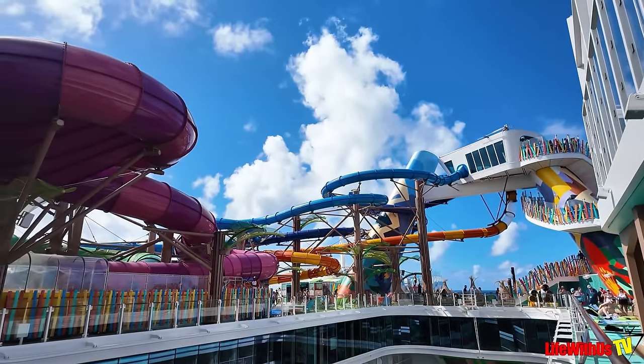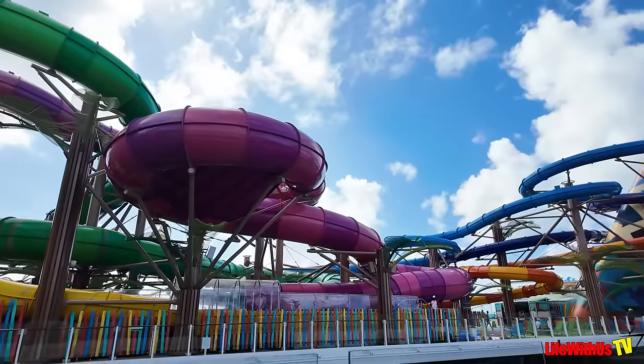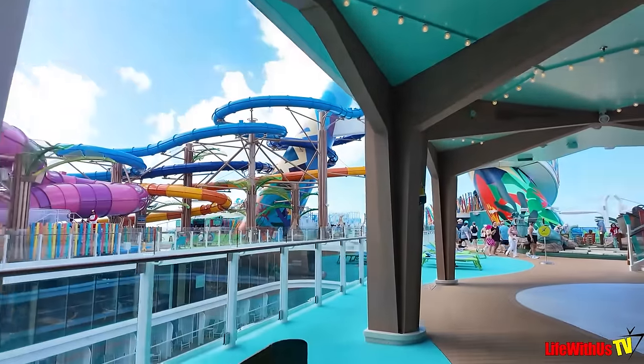For a person like myself who loves resorts, I felt how I felt when I went to the Hard Rock in Punta Cana, like it had its own water park. We're not talking about just one or two rinky-dink slides to say we have slides on the ship. No. It's a freaking water park. With a slide that has a raft that goes off the side of the ship and comes back in. You felt like you were at a real water park, because you are. You're at a real water park.